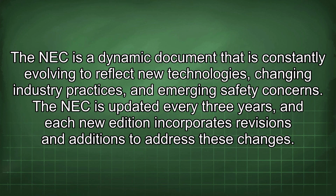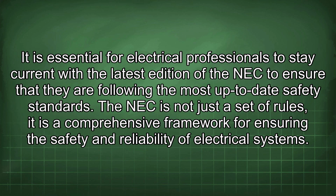The NEC is a dynamic document that is constantly evolving to reflect new technologies, changing industry practices, and emerging safety concerns. The NEC is updated every 3 years, and each new edition incorporates revisions and additions to address these changes. It is essential for electrical professionals to stay current with the latest edition of the NEC to ensure that they are following the most up-to-date safety standards.